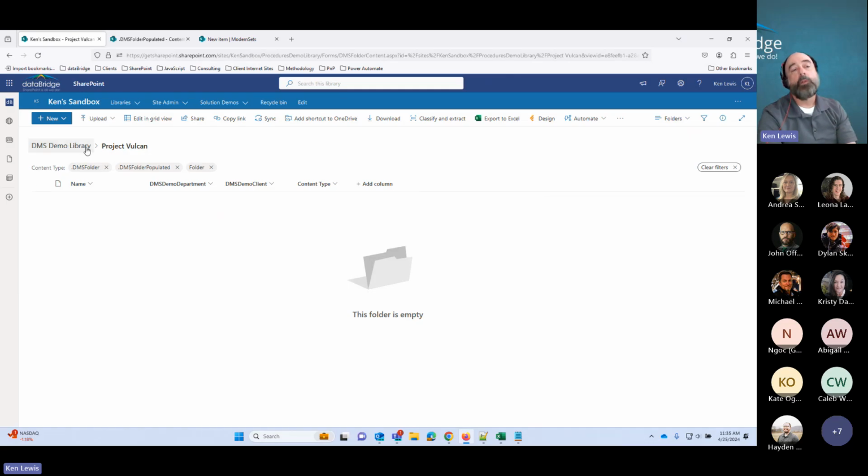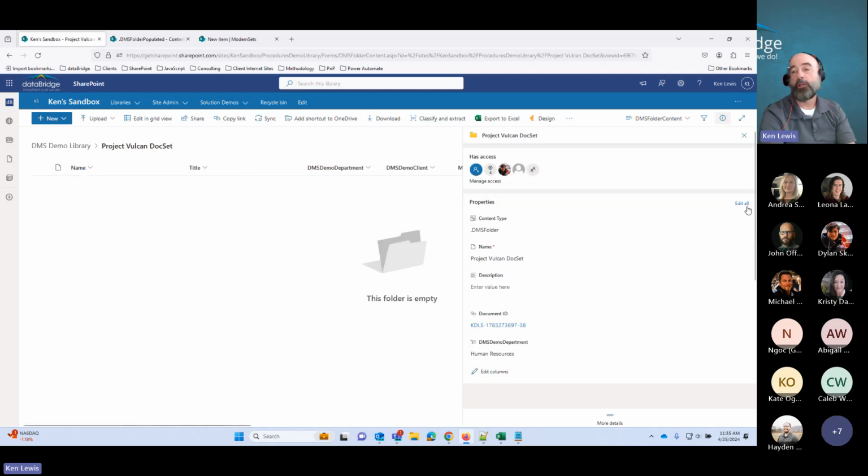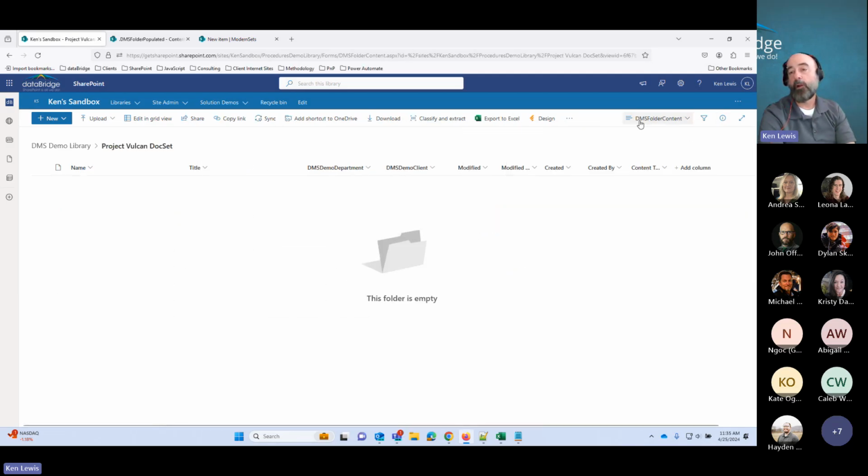with. When you have a document set on a per content type basis, so if you have 3, 4 different document sets, each of which is content typed, you can actually then go in and say, when I go into Project Vulkan, I actually want to shift to a different view. And you can see here, I'm in the DMS folder content view. And that's because the system has that capability: per document set content type deployed in a library, you can select what child view you see when you actually access that folder.